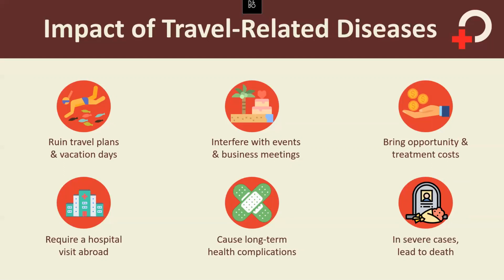This can include weddings abroad, where people really have that one day to celebrate, and business meetings where there's that one day to make that interaction and that connection. They can also bring with them opportunity and treatment costs. So missing that hard-earned travel day or even having to pay for treatment or a day visit to a hospital can be quite expensive. Now, when you're talking to patients about these costs, it's important to talk to them about the upfront cost of potentially preventing things versus the long-term cost that can be even greater if they end up actually experiencing a travel-related disease.